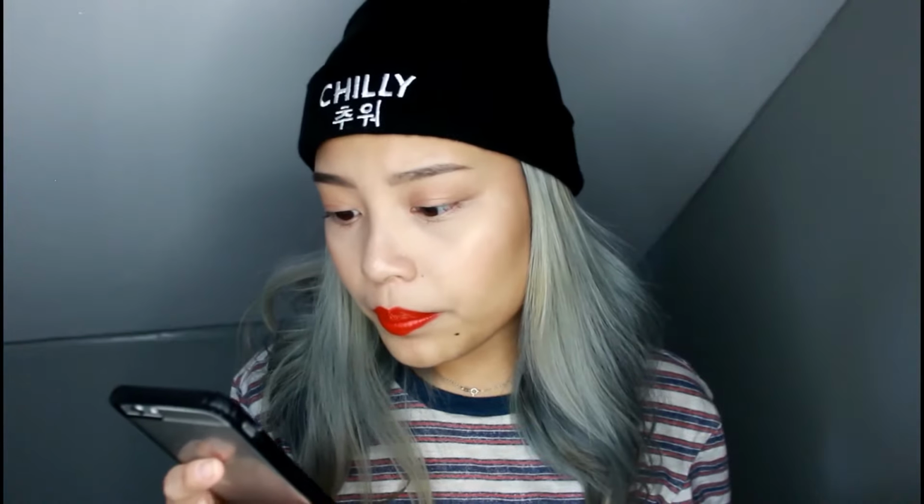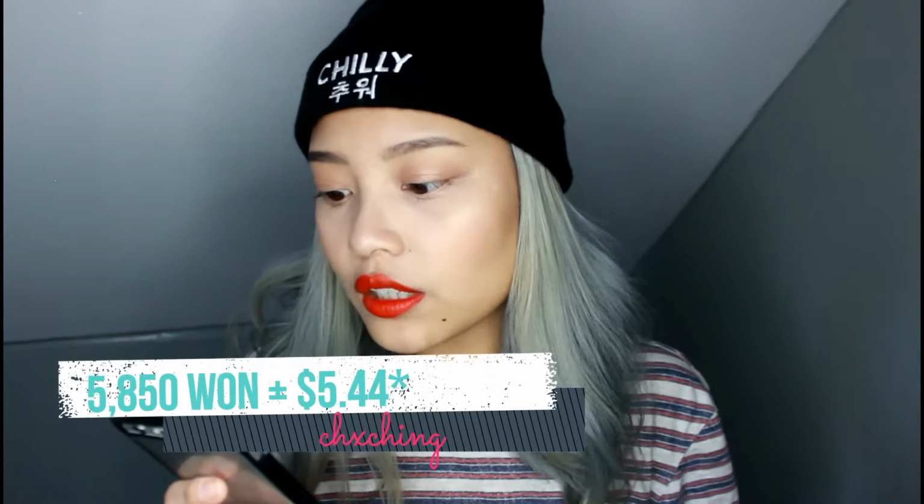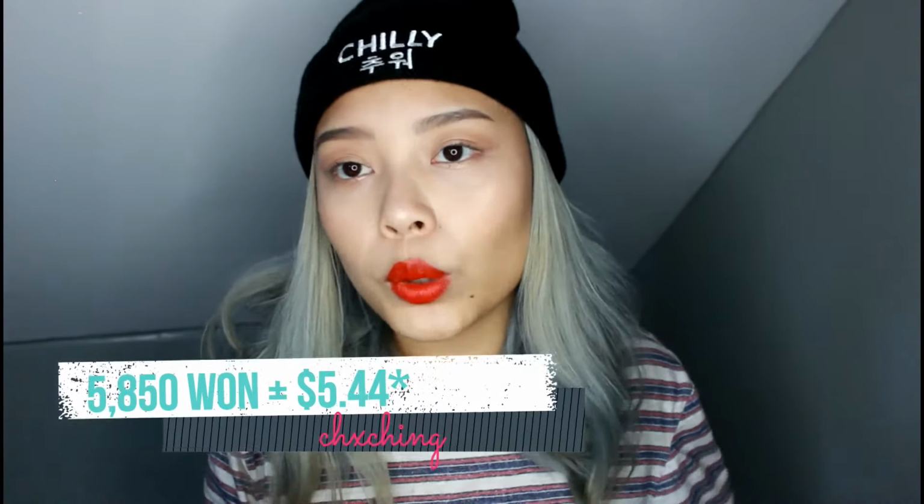This is a Petipeta Cloud Ink Velvet. I bought it for 5,850 won, so $4-ish.